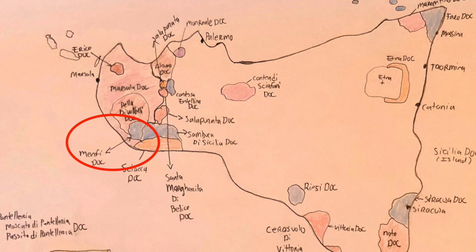So Menfi. Menfi's going to be in the southern portion. Sicily is kind of like a triangle. That's why you see the three legs on the flag. So it's really thought of as three points for the island itself. And so this is a really great place for Chardonnay. This wine is fantastic. I think, again, it's going to be a nice food pairing wine. It's nice to enjoy on its own.